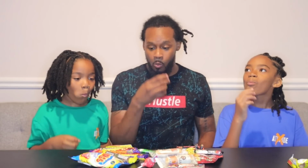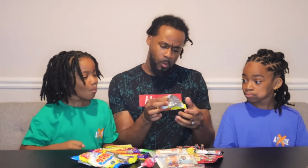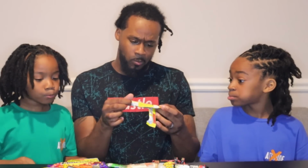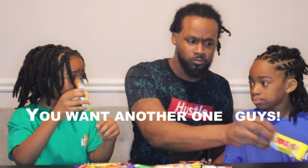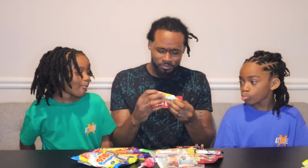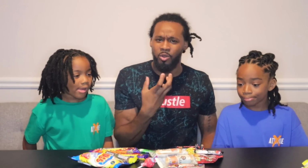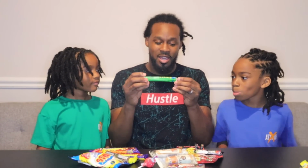Okay, 3, 2, 1. They just taste like wafers. Want another one, guys? It's like dark chocolate wafers. It's that good, but he wants to open up the other one now. But that was very good, very rich in chocolate. Danny said he wants to open up the frizzy next.